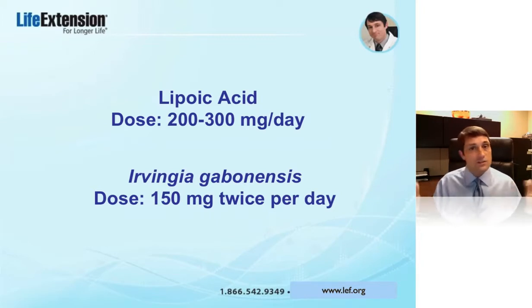And then you have Ervingia. This is that amazing West African plant. Ervingia is amazing. People taking 150 milligrams twice a day in one study, and they were obese people, lost 28 pounds in 10 weeks. Now, there's a lot of different reasons or mechanisms of why Ervingia works, but one of the side mechanisms we believe has to do with insulin sensitivity, managing sugar better. That's key. Remember, sugar's connected to body fat. So Vanadyl, lipoic acid, Ervingia, key nutrients for helping you restore insulin sensitivity and manage sugars better.